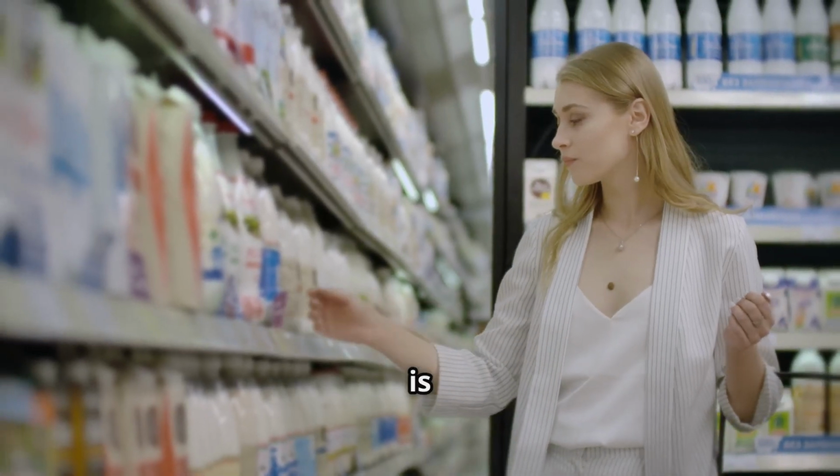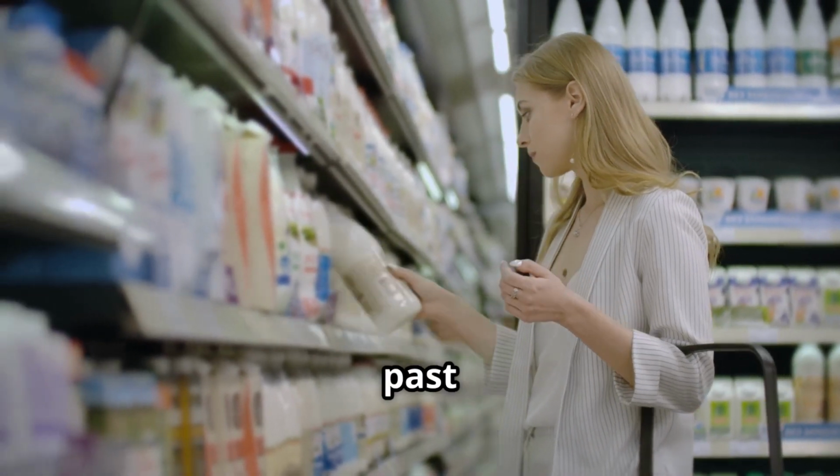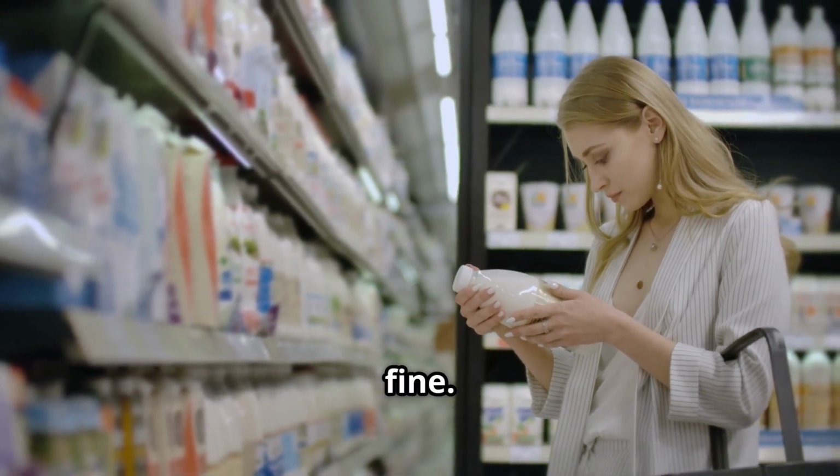Milk. The sniff test is king. As long as it's been kept cold, milk can last up to a week past its sell-by date. The date is a super cautious guess. If it looks, smells, and tastes normal, it's fine.